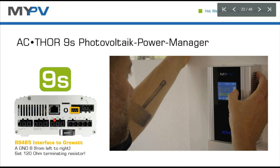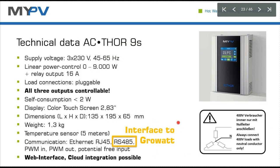For example, a 3 kilowatt immersion heater, a 2 kilowatt electric heating mat, and a 1 kilowatt infrared panel. It does not matter. The Actro 9S is able to handle these loads. What is important to say is that the communication connection to Growatt works exactly in the same way as for the single-phase product.